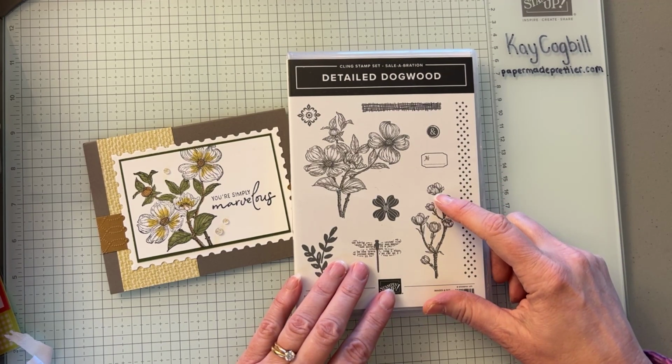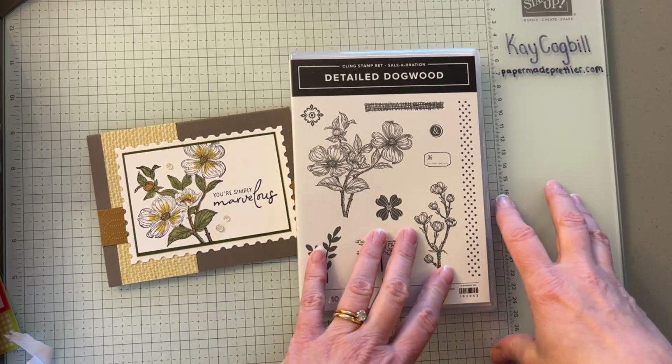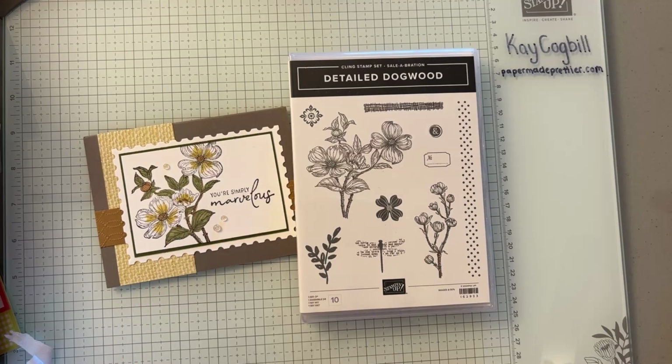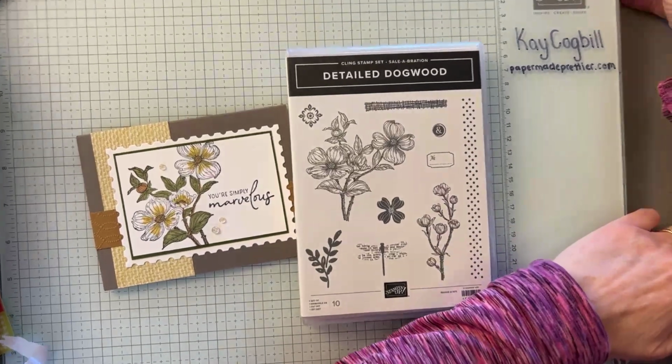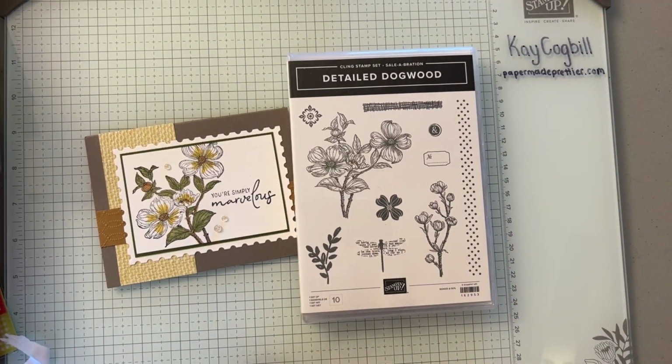Now, Saleabration is for January and February. So the way I would plan is to order first what you love the most, earn what you love the most for free, and then space out what you want. You're not going to want to miss things. We know that some things sell out, so we don't want to miss what we really love.